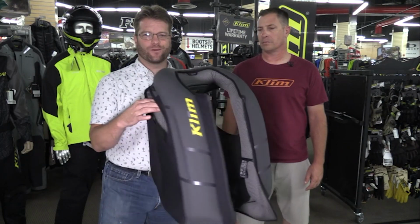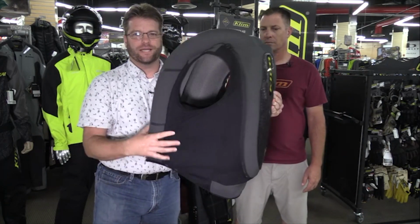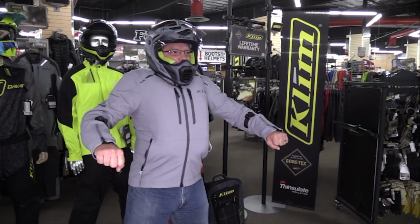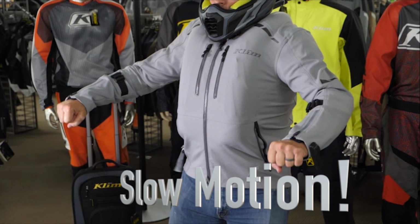So here we have the airbag. You can see it's a solid skeleton, if you will, that's going to be protecting your body as you're wearing it. Happy New Year, Kyle Bradshaw here, and I have a special treat for you. Brand new for 2020, Klim has come into the airbag vest market. Oh, that felt good. Now you might think you're not wearing an airbag vest, but oh, I am.